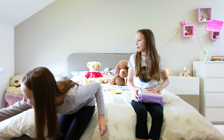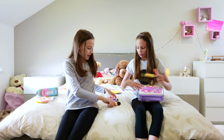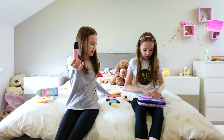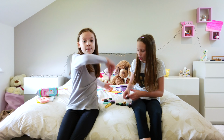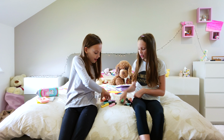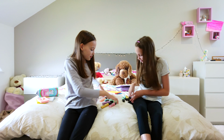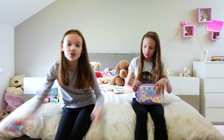So the next things we got were some pastel highlighters. There's pink. No, you need to wait for me. I need to get mine out. Yellow, green, blue, purple. So we got pastel pink, pastel orange, pastel yellow, pastel green, pastel blue, and pastel purple for the highlighters. And they're by Cebilo Bossel. Had to say that.